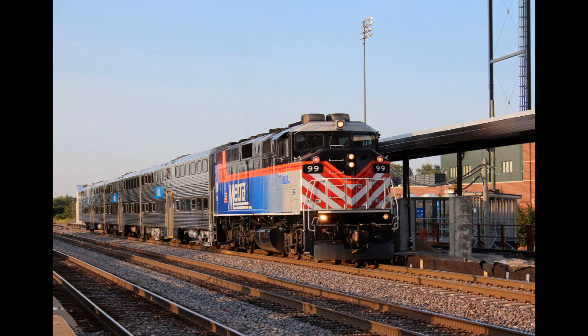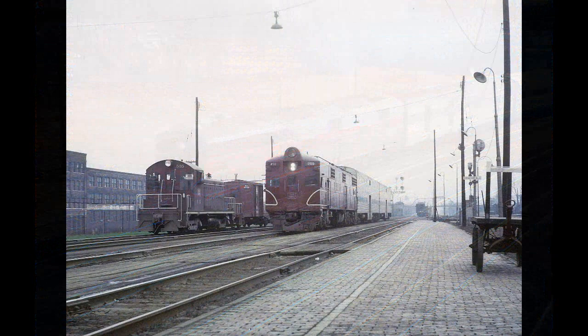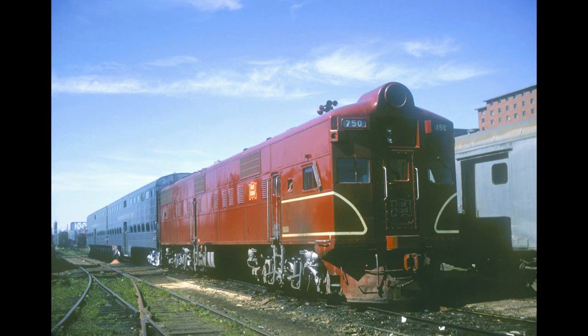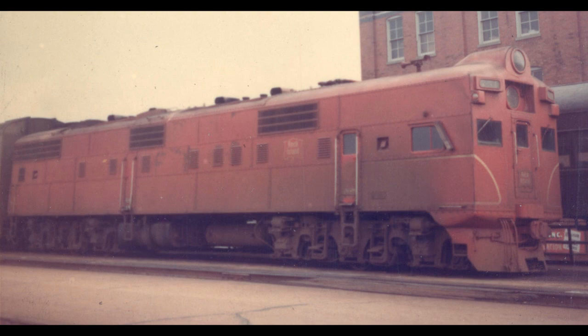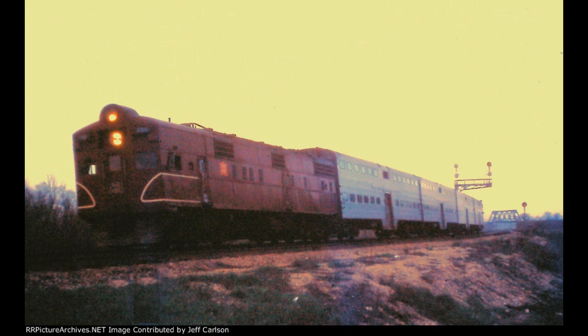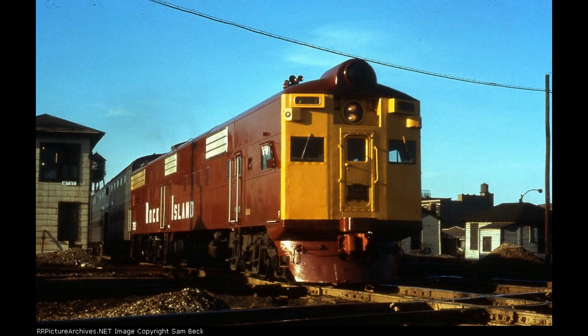As for liveries, the AB6s were originally painted in the Rock Island's classic two-tone red with stainless steel, which they retained for over a decade. In the early 1960s, the pair was given a new livery of solid red, but by 1969 their front ends had been repainted yellow. I'm guessing this was to make it easier for people to see the locomotives, but I don't know for certain if this was the case or not.